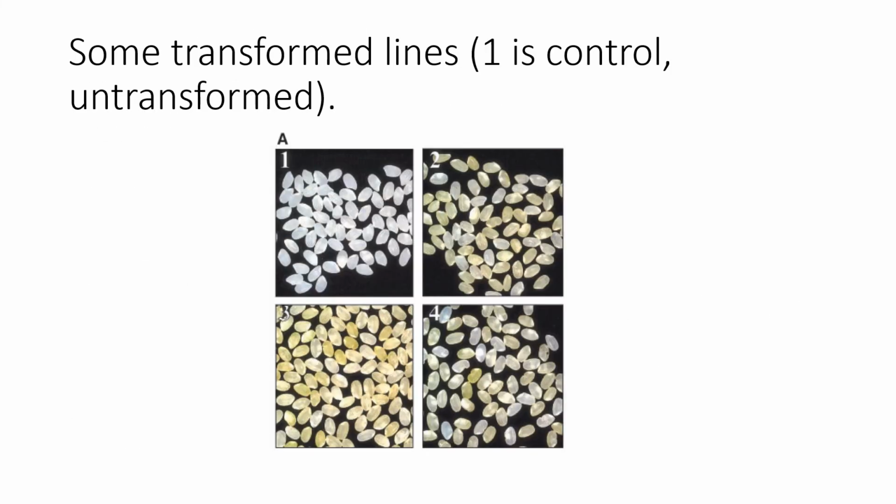So disappointingly, some transformed lines made detectable amounts of beta-carotene, but not enough to be completely useful nutritionally. Some is better than nothing, I think, but it was clear it wasn't going to be enough to provide enough vitamin A for people to survive without other sources.